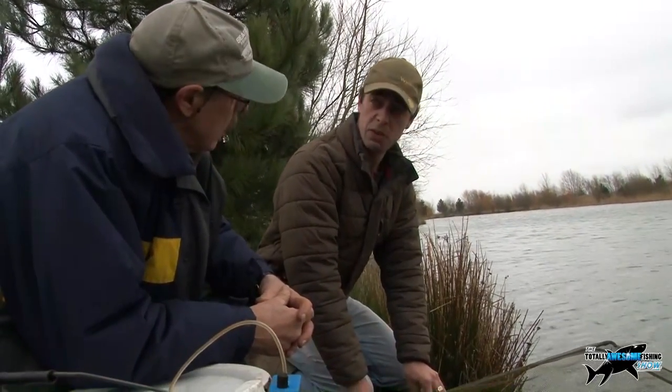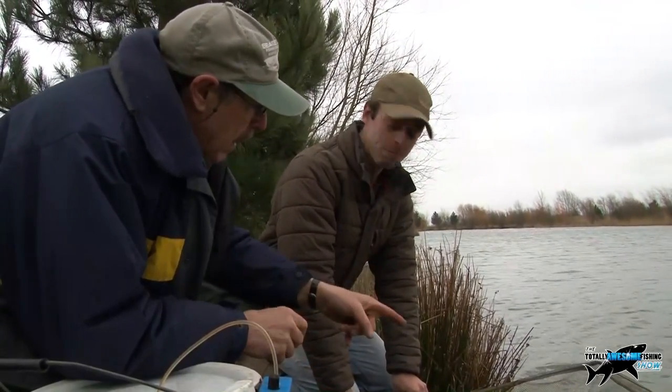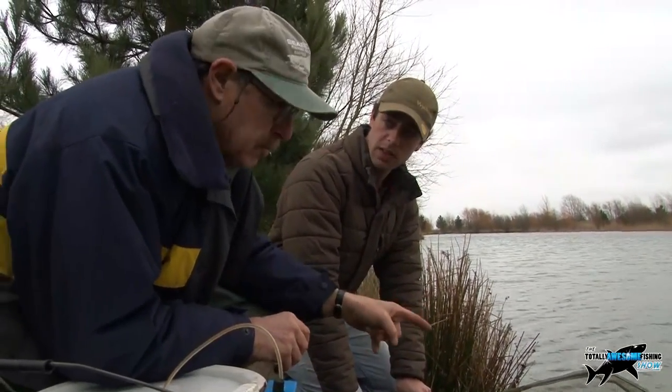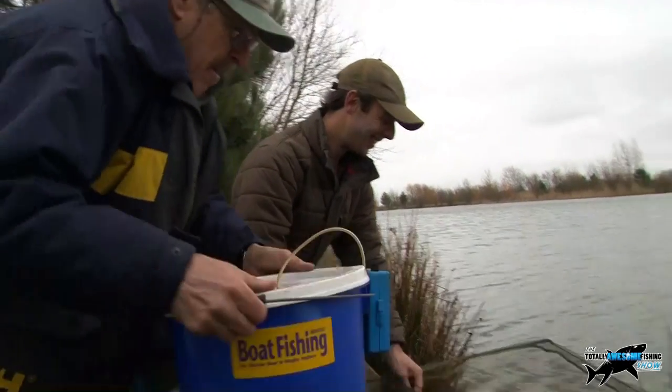But sometimes with fishing, the roach can be more elusive than the pike are, so... There's only one place they need to go. Two places. Yes. The first place is in this bucket. Yep. And the second place is on my hook. Let's get going.